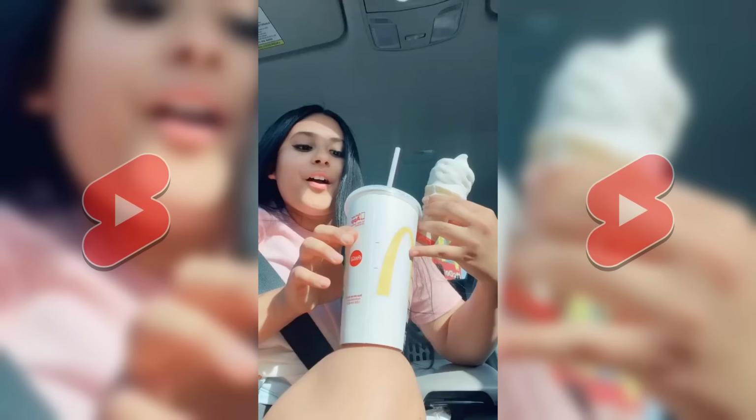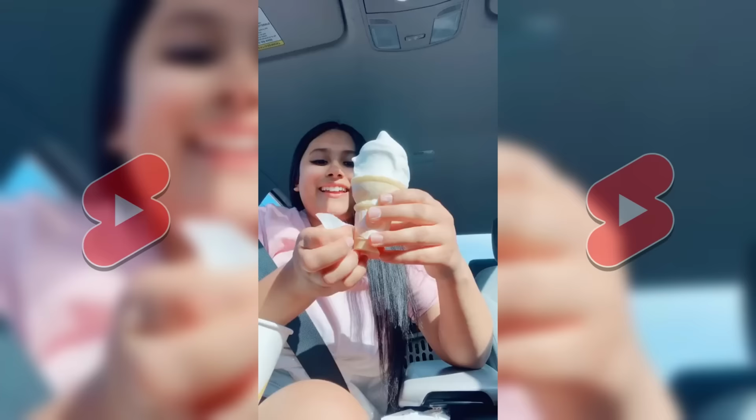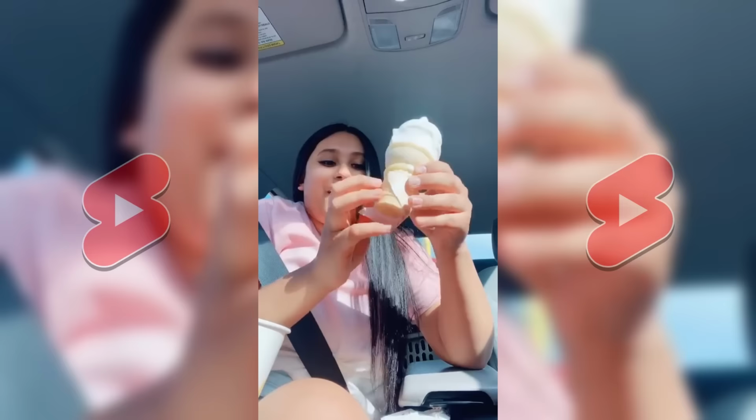I drank it to like right here. Oh my gosh, this thing is melting! Pop the lid off. This thing is melting. Okay, so take the paper off of your ice cream cone and put it in the Sprite.